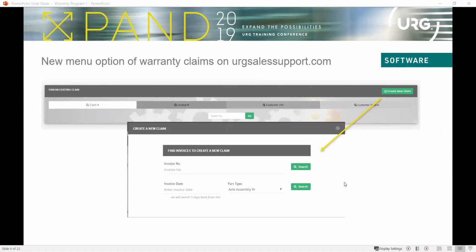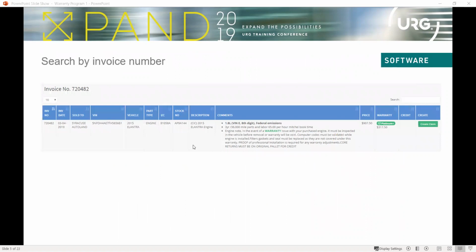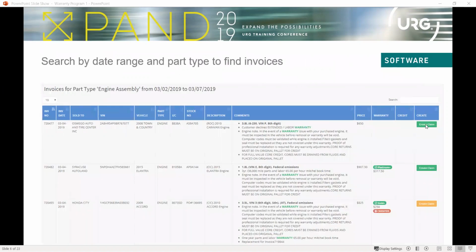Now, if you do it by invoice number, you'll get this screen right here. It'll bring it up, gives you all the information: who it was sold to, your invoice number, date, description, what type of vehicle, your interchange number. If you go off to the right-hand side of the screen, you can click Create a Claim. It's similar when you do a search by date. The next screen will show you, if you do a search by date and part number, it'll bring up everything that you've sold from that date 5 days back.